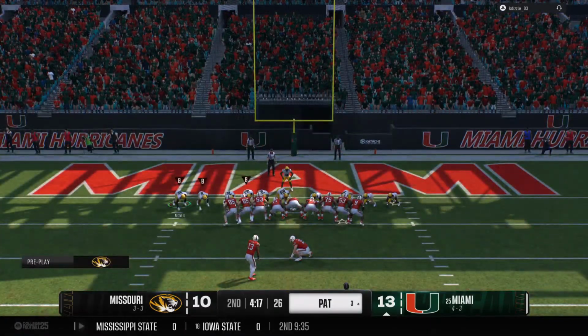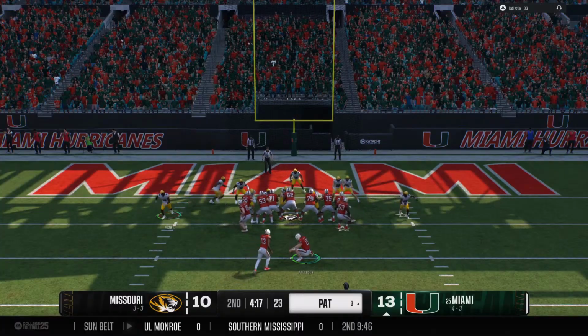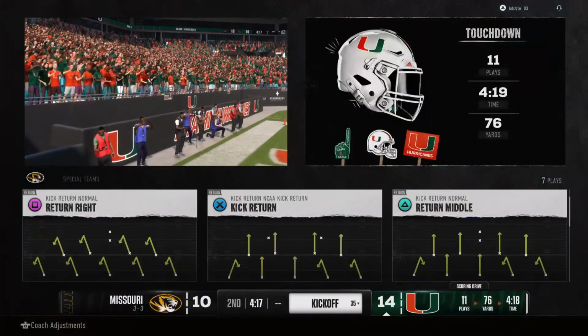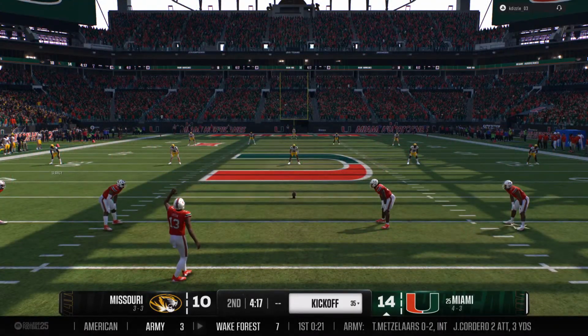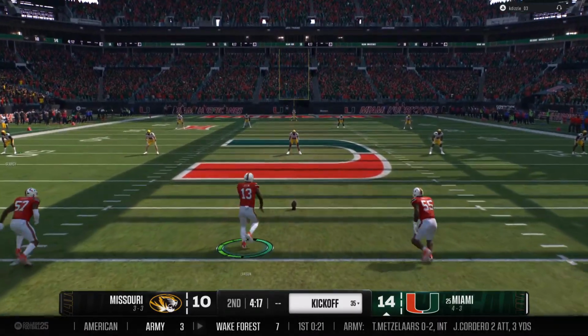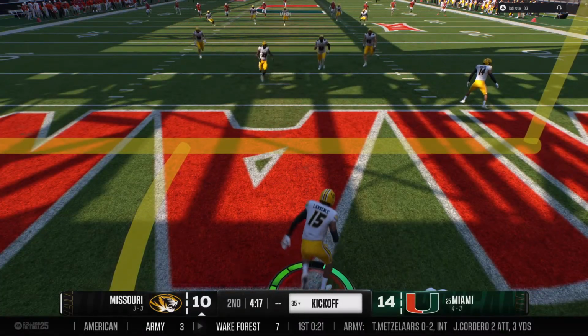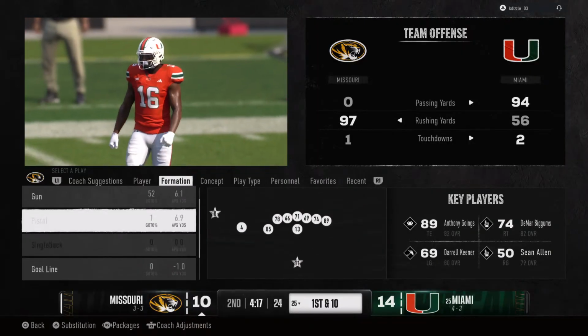Lining up for the PAT. And with the extra point, they're up 14-10. So a drive there of 84 yards. And they finish it by firing one in from the 13 for the score. This will not be returnable as it sails out of the back of the end zone.